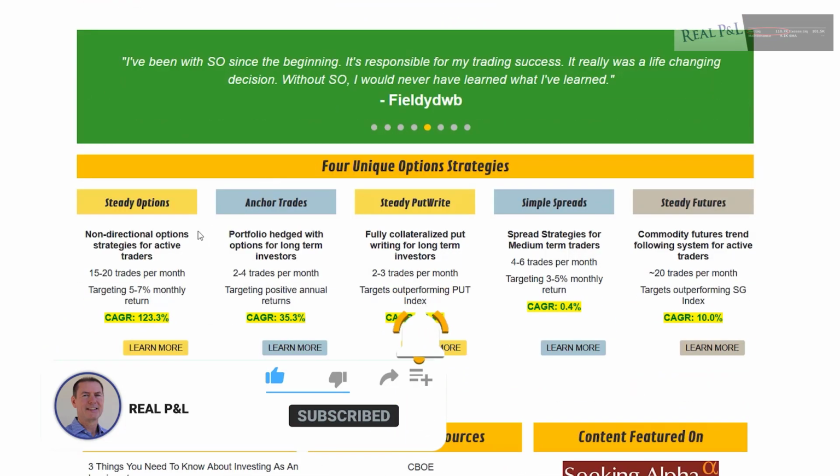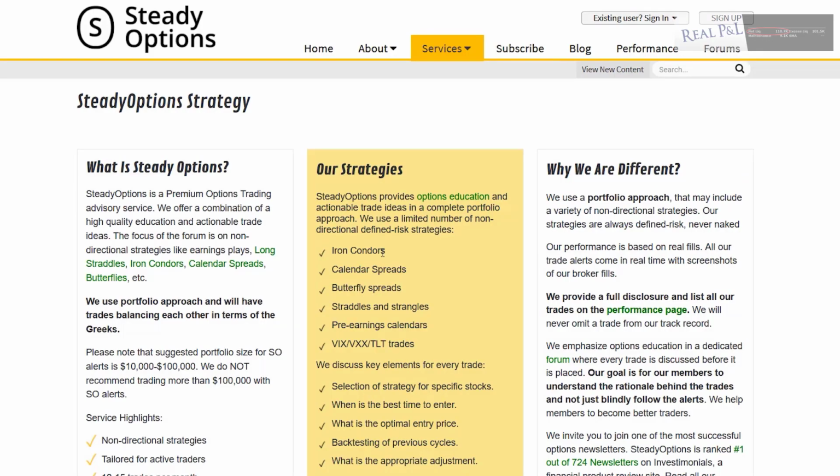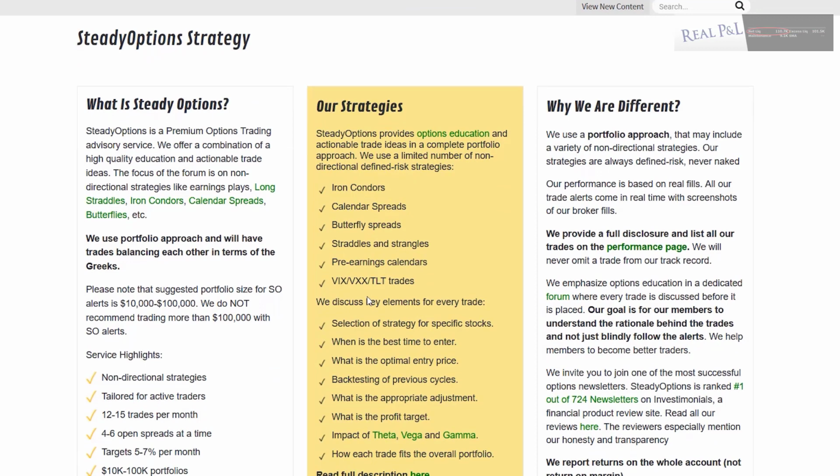Non-directional strategies, long investors, put writing, spreads, futures. This is probably the one that interests me the most. Iron condors, calendars, butterflies. These are all old school, old school, old school. I'm not sure what that is. I mean, I know what those symbols are, but I don't know what that trade is.